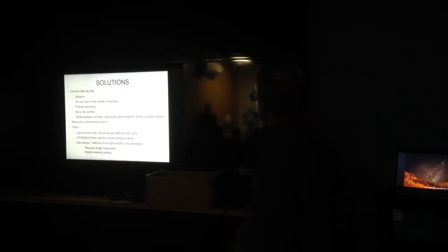Okay. Yeah. So if your normal light pollution filters aren't working, then you can go to narrowband. So they are effective for all types of light pollution and moon glow. And I think these are becoming more popular. But they do require longer exposures, and you may need to be doing more guiding. So those are a couple of drawbacks with using the narrowband.